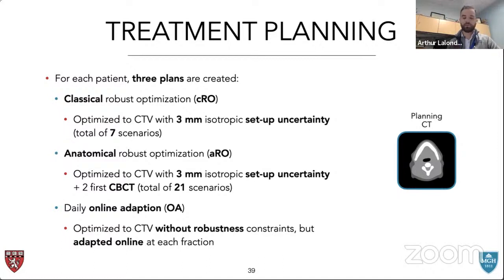For all plans, we used a simultaneous integrated boost technique. So both CTVs were treated simultaneously, and the initial plans were created using multi-criteria optimization.